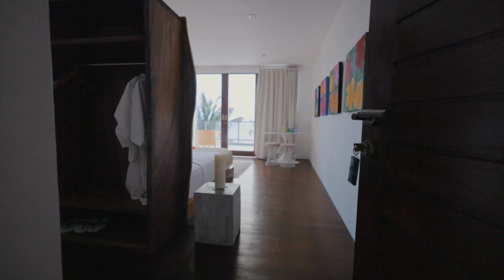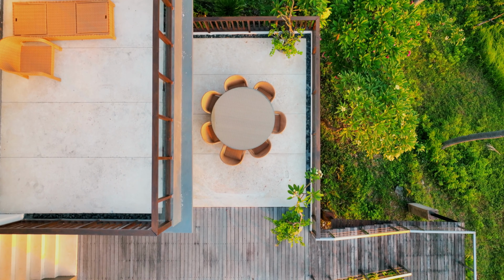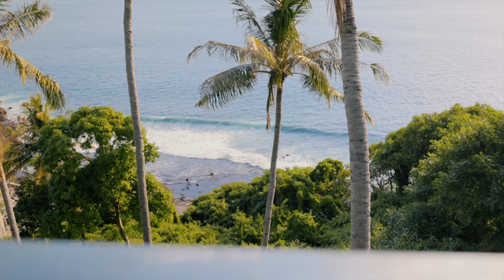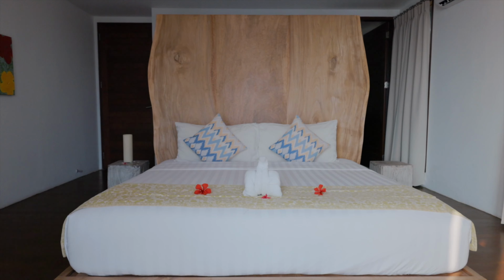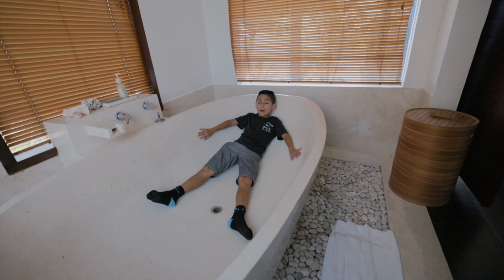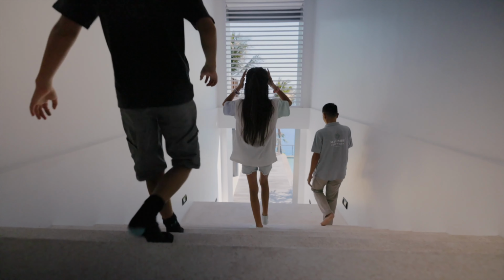Okay, bedroom number two smells like vanilla. Ooh, nice breeze out here. You can do some more Naruto running. We literally can hike down to the beach. Okay, moving on to the shower. Again, this bathroom can fit two Knockies. Okay, let's move on to the third bedroom. Nice.